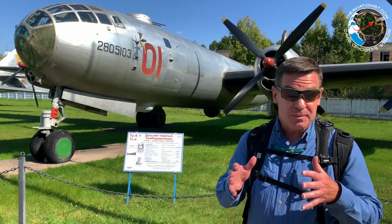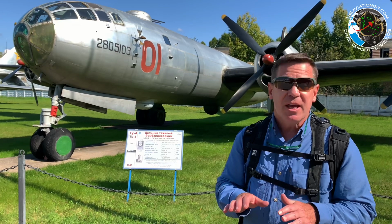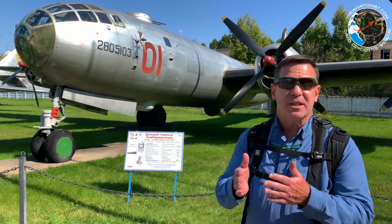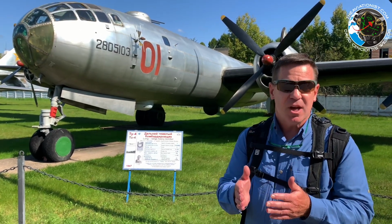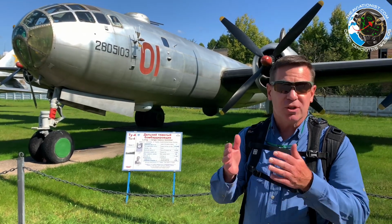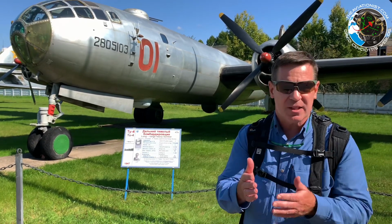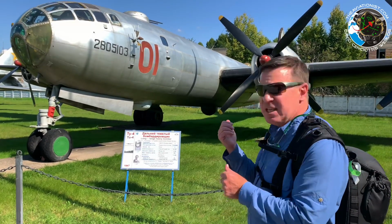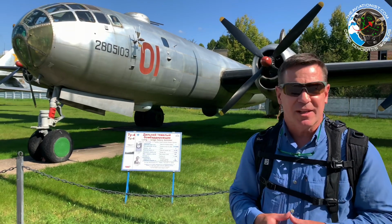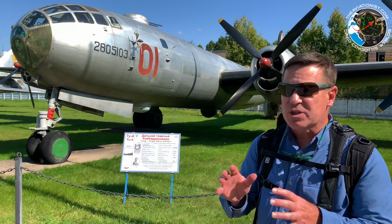In fact, there are significant differences, and one of the reasons why the two planes look very similar is because once you arrive at a design and engineering consensus for a very specific purpose, the aircraft tend to look fairly similar, just like Formula One cars look similar or racing yachts look similar. But in the case of the Tu-4, well, it is a direct knockoff of a great American design. However, the Russians kind of did us one better.